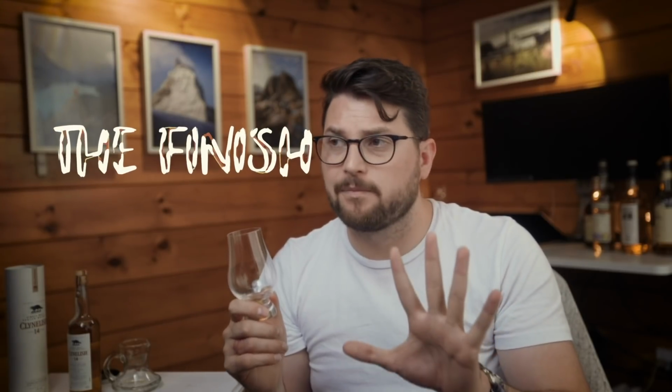You get more of that vanilla bean. You're getting a little bit of fresh fruit this time. It's apple. You're getting more of that vanilla bean, a little bit of maltiness. It's a really long finish. A little bit of bitterness, getting a bit of tea, and a bit of ginger again. So the Clynelish 14 is just a fantastic malt.